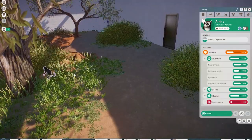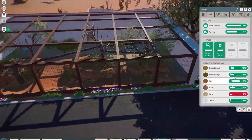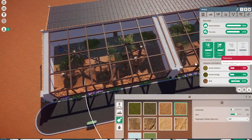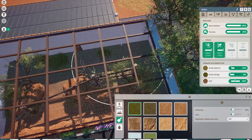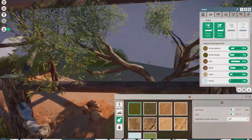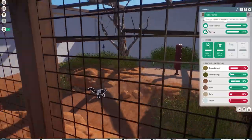So let me just actually look at their welfare really quickly. They need less sand, so I think we could do that relatively easily. What I'll do is go over with the terrain tools and tuck in a little bit of stuff over there. I'm going to do a little bit of stuff down there too, so all their terrain is all set. It looks like they're good on space as well, which I'm very happy about.